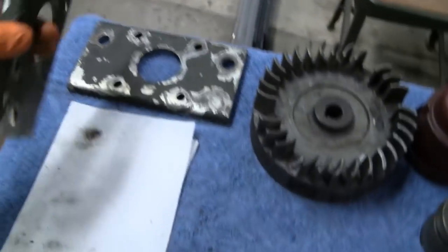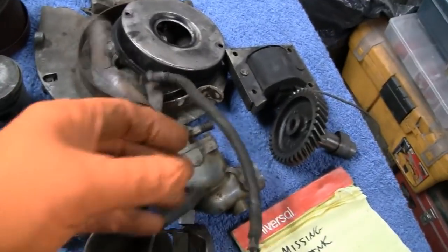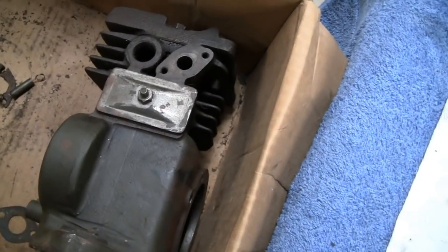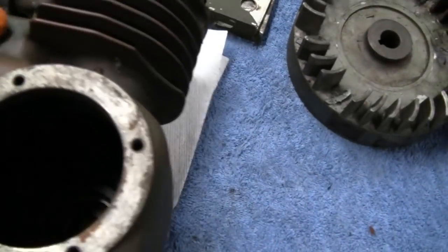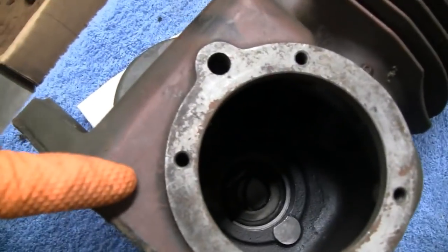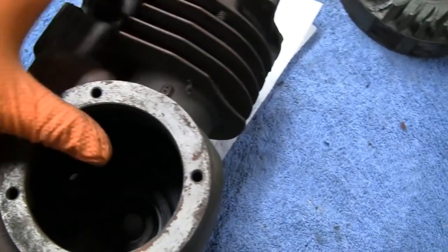Okay. Here's another one of them plates. Spark plug wire. Here's the camshaft. So we got here, I think there's a lot more missing than he said. Now here's the block. Okay. You can actually see it's got the brown primer on here, which Briggs never did. They never primed their engines. They just painted them black. So that's primed, and then the outside is olive drab.